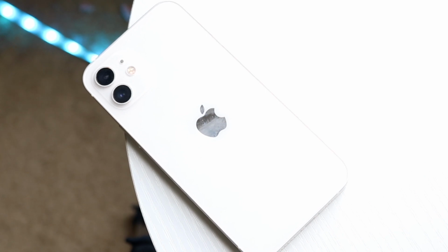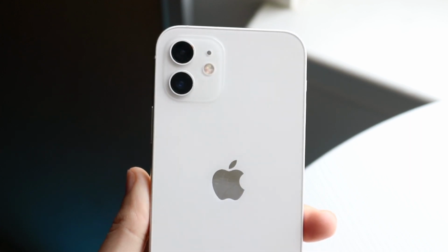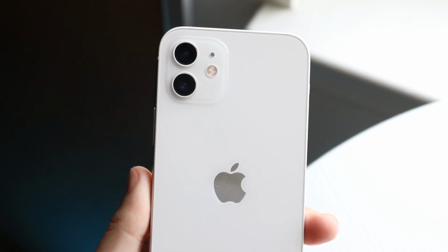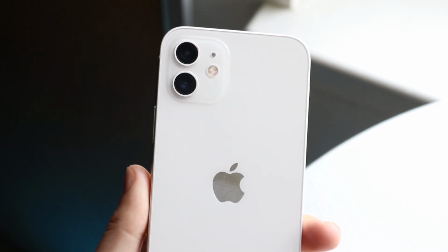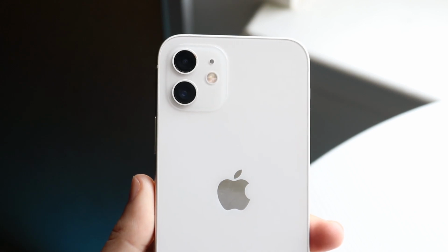Now, the one thing I've been talking about with the iPhone 12 for the last few years is the fact that this iPhone holds up very well in the camera department. I do think the 12 to the 13 and 12 to the 14 are pretty big upgrades, but I still think the iPhone 12 holds its own. And from this year, just looking at this phone and the hardware itself, I think it holds up a lot in those specific areas. Now, what do I mean by that?